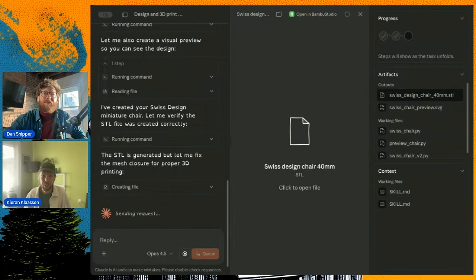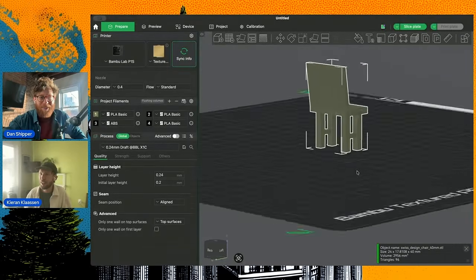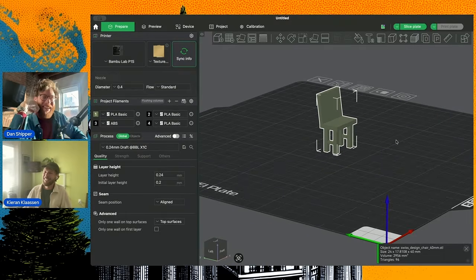I'll share my other screen. Share screen, and then we go to Dan. So here is my Swiss design chair. Amazing. We need the skill, Kieran.